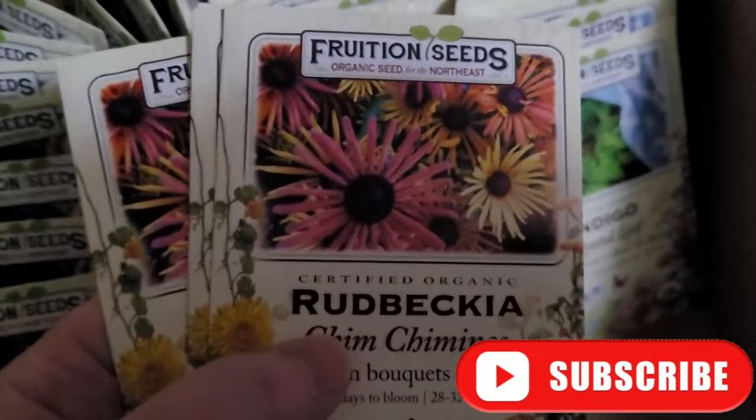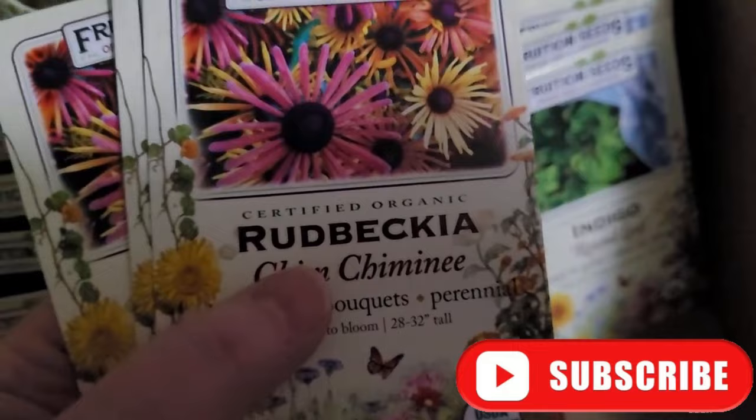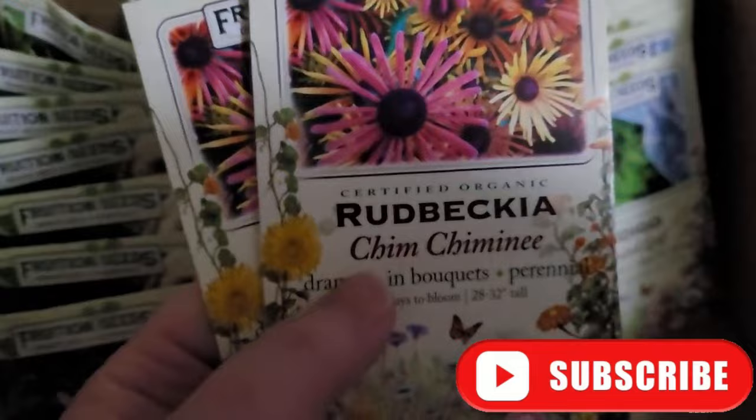And how I remember the name rudbeckia is, it's like the person's being rude and her name's Becky. Okay, so rudbeckia is chim chimney, and it's really good in bouquets.